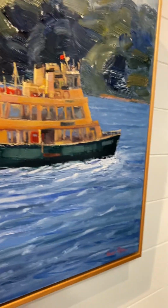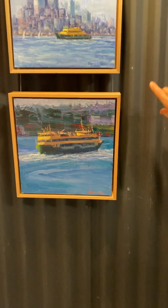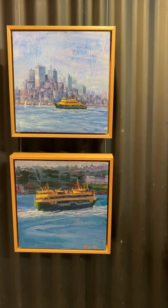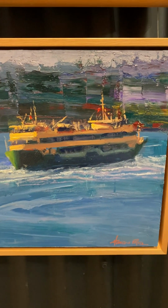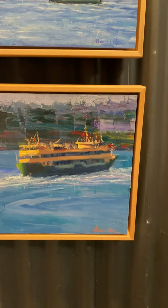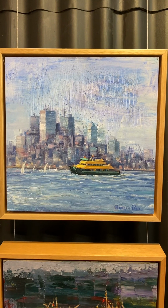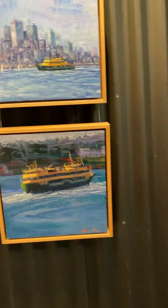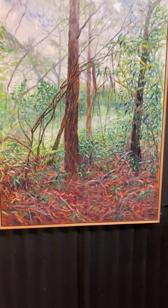And then next to that, we've just got two little paintings. Now these are tiny, 30 by 30, a really popular size. Lovely just to have if you want a little signature Sydney painting. Here they are. One's called Kissing the Waves, and this one's called Queen's Cliff. Now here's one of the larger paintings in the exhibition. It's titled Forest Floor Katoomba.